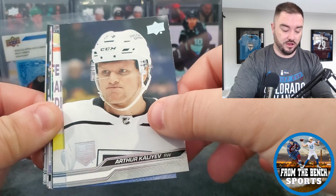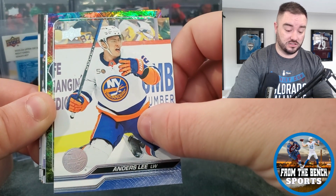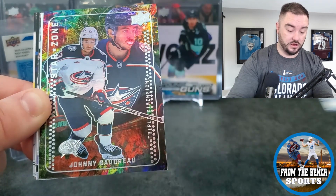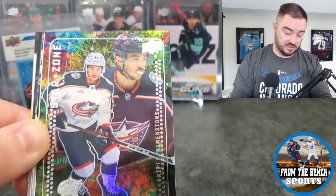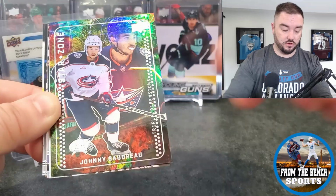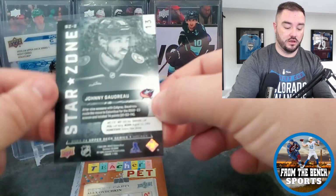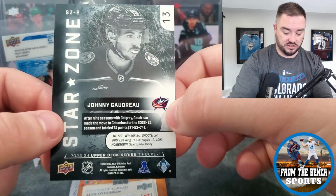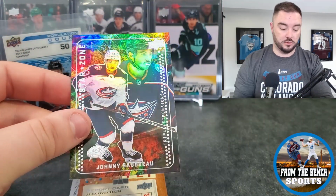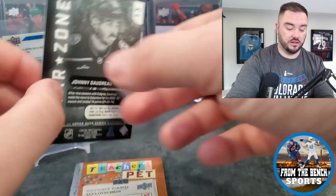On to the next pack. There's the Kaliev without the outburst, but I have an entire case of this, so lots and lots to open. So we got 13 Johnny Hockey. This is the Star Zone. I like the foil on these. Same kind of little rainbow foil there. Another Teacher's Pet behind it, so we'll just put that down. Here we go, Star Zone. It's a decent little insert. It's a nice foil to it. Kind of the double jersey, the double look at him. There you go, Johnny Hockey down there in Columbus.